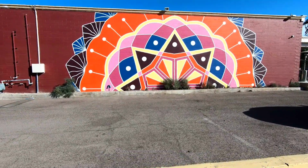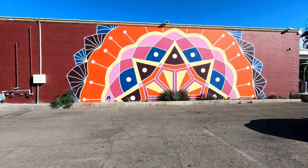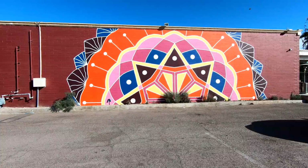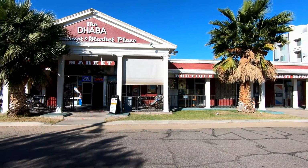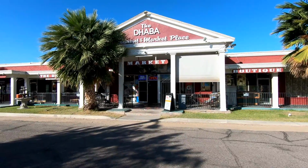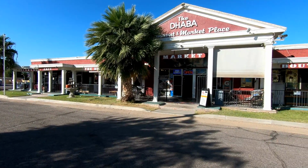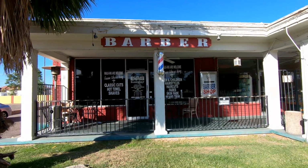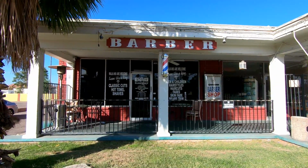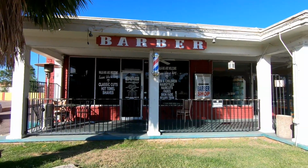This is something else that Mark and I have driven past several times, and that mural there has always caught my eye. It's actually really bright and beautiful. I do enjoy it quite a bit. But what it's on is this place called the Dhaba Restaurant and Marketplace, which, from what I can tell doing internet research, was actually known as the India Plaza for many, many years. And if you look up pictures on Google Maps, that's what it says instead of the Dhaba. And then the Dhaba was just a restaurant, but it looks like they've now renamed the whole plaza.